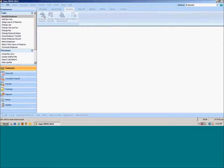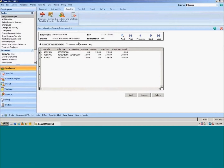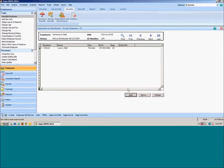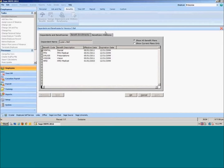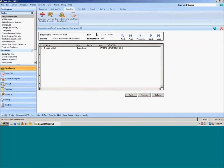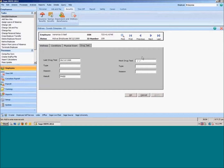Also show information about benefits, as we talked about, the open enrollment. So, for instance, all their insurance benefits, even archive plans, the ones that have been expired, it can show that. You can show current plans only. They'll show their savings benefits, their dependents and beneficiaries, which we spoke about. You can add those here or review different ones, including what their benefit enrollments or beneficiary elections are. It also displays different wellness information about the employee, their height, weight, smoker, if that's part of it. If you give a physical exam to your employees as a benefit, or any kind of drug test information, that'll be stored right here.